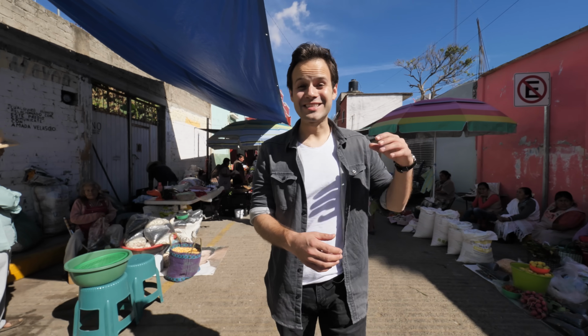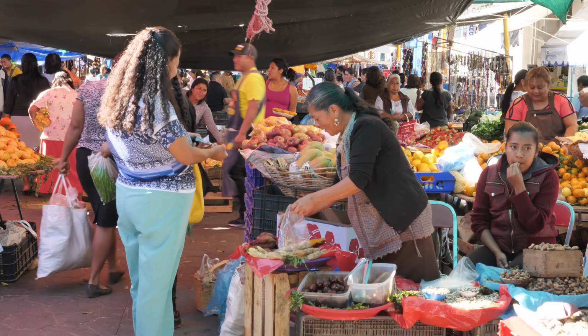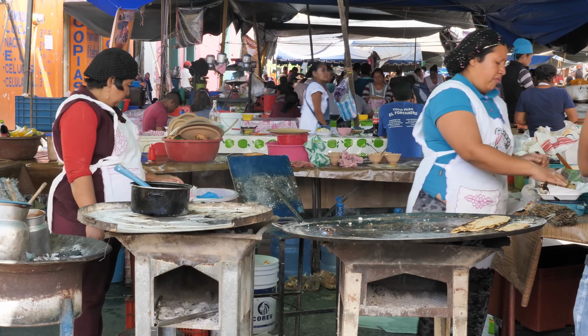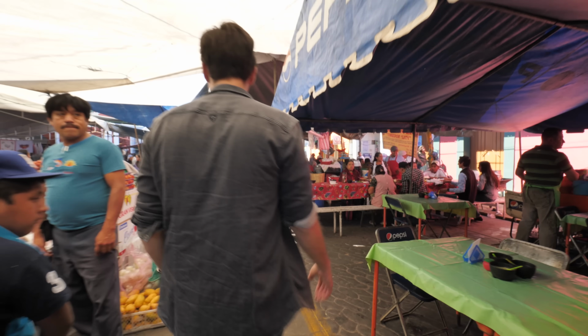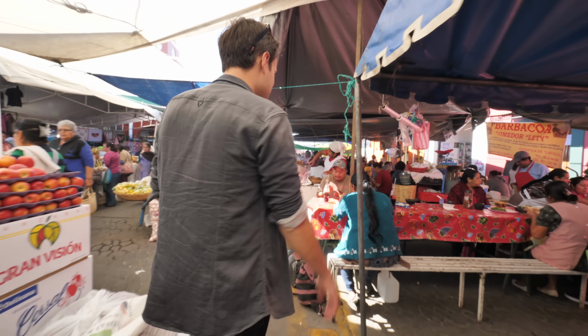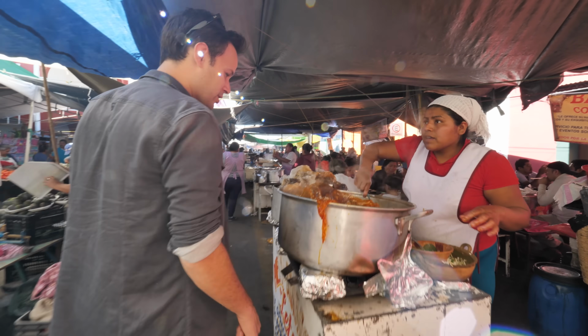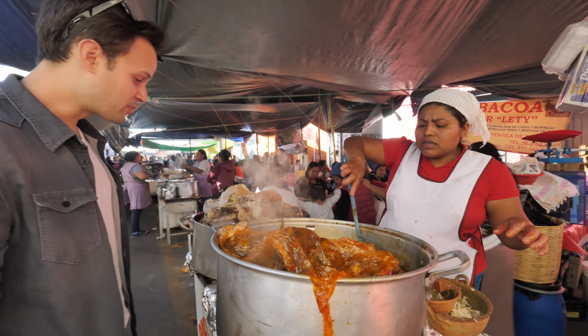Let's eat. We made our way to Zachilla outside of Oaxaca to the biggest weekly farmers market. It's so packed with energy here, so much food around, and we're going for a full-on street food tour. Let's check it out. Look at this. Tons of stalls of deliciousness. Oh, look at this. Hola, señora. Oh, this must be barbacoa.